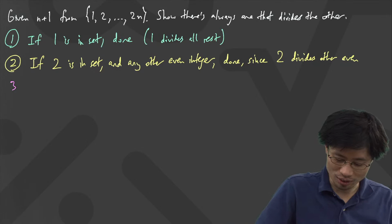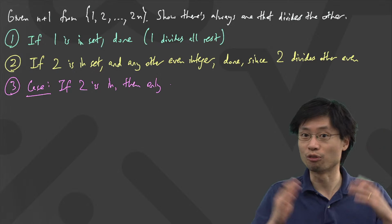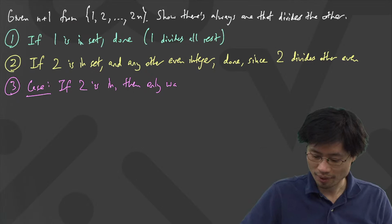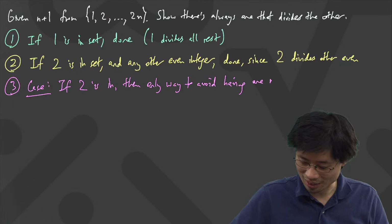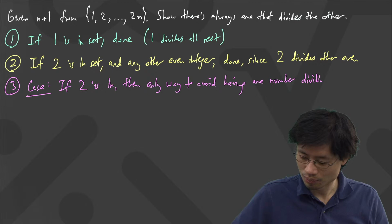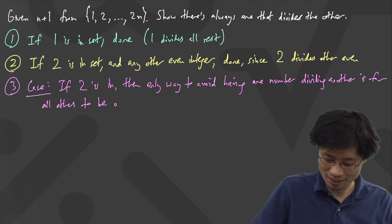If 2 is in, then your only possibility to avoid it is, so you're sort of doing proof by contradiction. So the only way to avoid having one number dividing another is for all the others to be odd. That's cool. And you could use this to try to find some contradiction or some size argument. Erica has an idea.